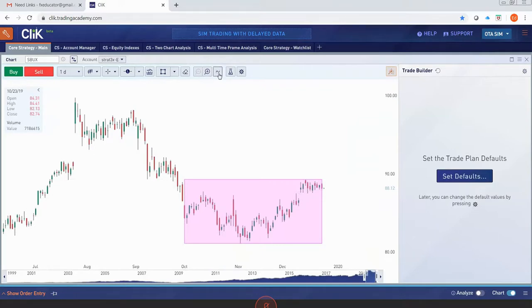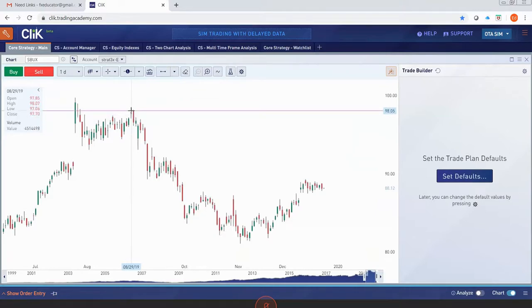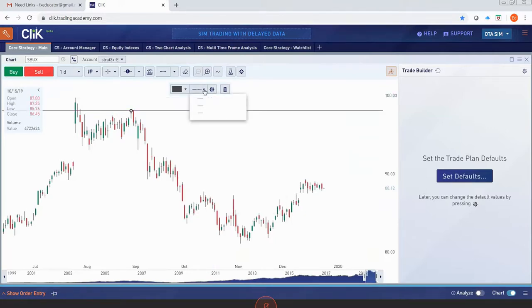Let me put a line there so you can see what I'm talking about. Put a line right here. Boom. That's 98. That's where I believe this is heading. We'll make it black. We'll make it a dotted line. There you go. Look at that. Pretty. That's where I think Starbucks is heading. I think Starbucks is heading to 98.